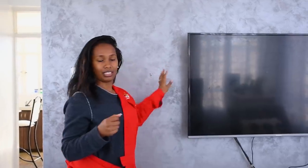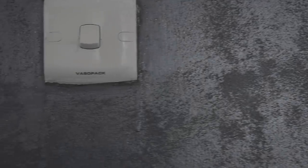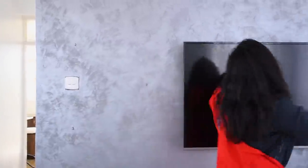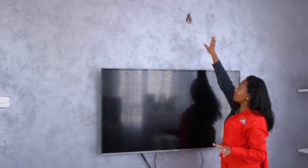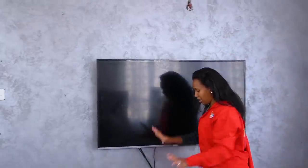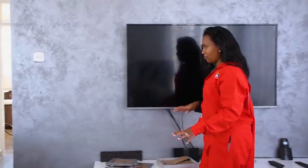It's a feature wall, meaning it's one part of the wall that pops more than the rest, and it's textured. So if you put your hand, it has that rough feel, but above all, it has glitter. So when we put light, which we're going to do, as you can see, we took out most of the things. We had a bracket there, and we removed it, and we're going to do something different from that. And then our wall hangings are here, the pictures. We haven't hung them yet because we're still trying to figure out what to go where.